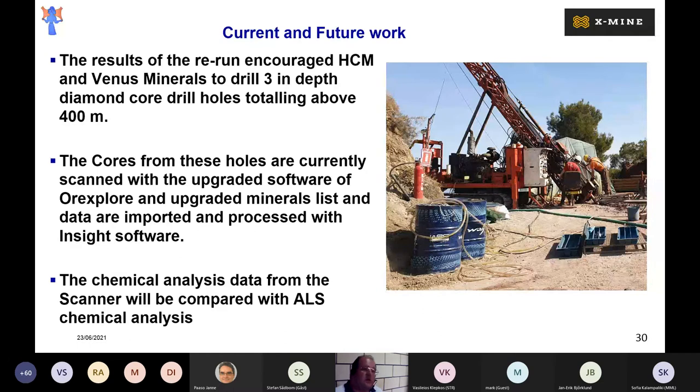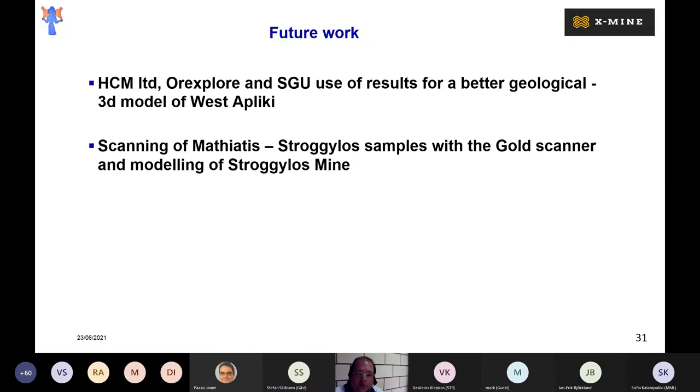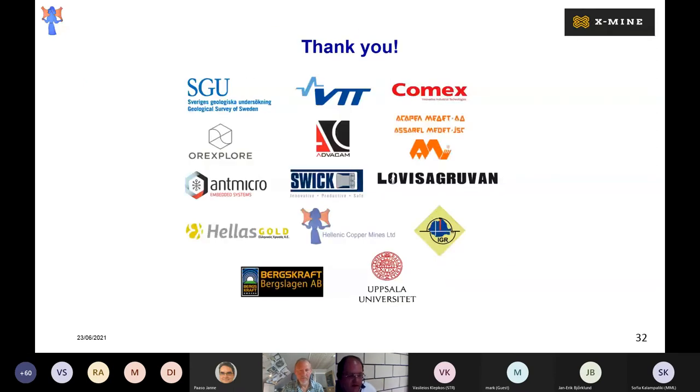And for future work, we'll use the results for a better, improved geological 3D model of West Apliki with the rare earth elements that I've said before. And we still do the scanning of Mathiatis Strogylos samples with the gold scanner and modeling of Strogylos mine. So thank you for your attention, and thank you all partners and colleagues for your guidance and help.